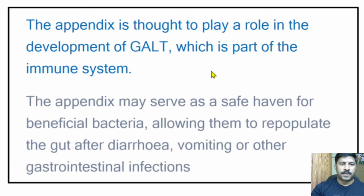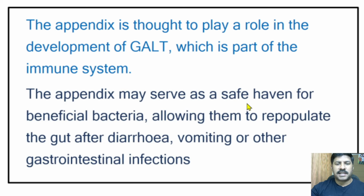system. The appendix may serve as a safe haven for beneficial bacteria, allowing them to repopulate the gut after diarrhea, vomiting, or other gastrointestinal infections. So after any diarrhea, vomiting, or gastrointestinal infection, it will repopulate. It will regenerate that beneficial bacteria to the intestinal tract. That is good bacteria.